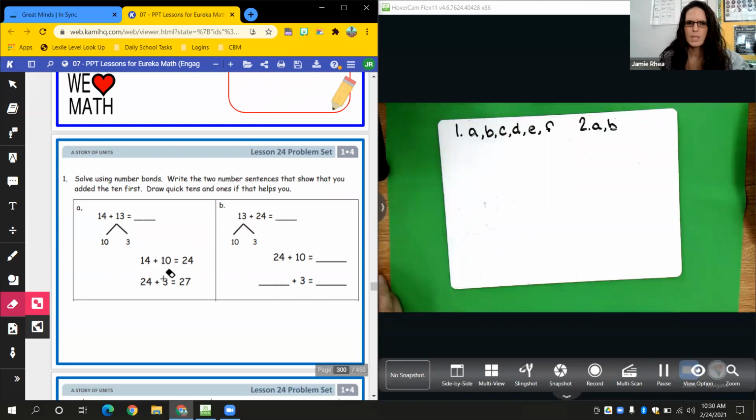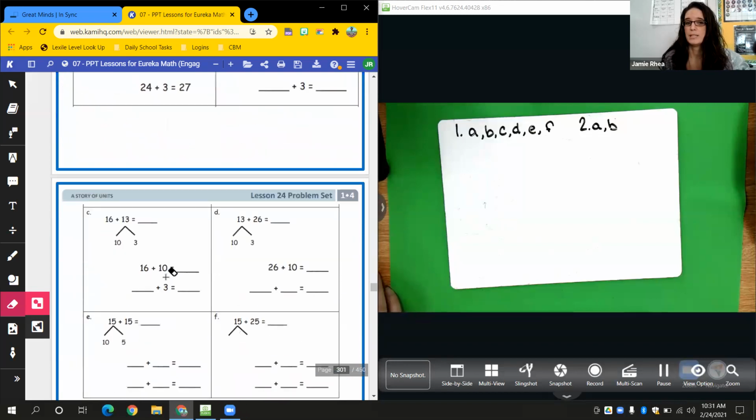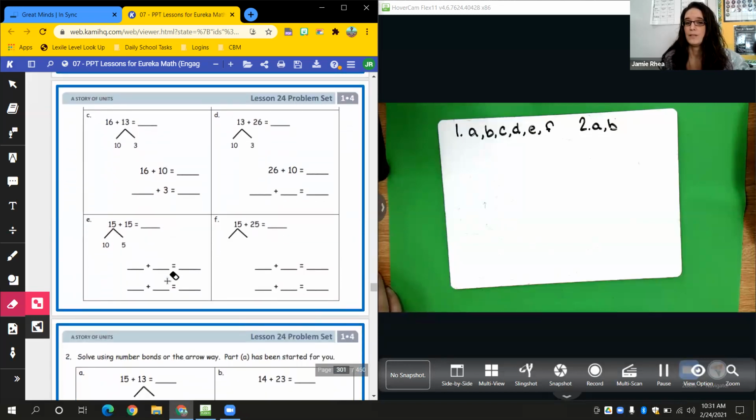So let's look. Number 1 is almost completely done for you. It broke down our 13 into 10 and 3. It added our 14 and 10, and it gave us 24. And then it said 24 plus 3 equals 27. So your answer for A is 27. Now, do you see everything on this? You need to be doing everything that they have. On number 2, they give you the blanks for it. But look down here. They don't give you all the answers. So you need to make sure that you're filling in each part.